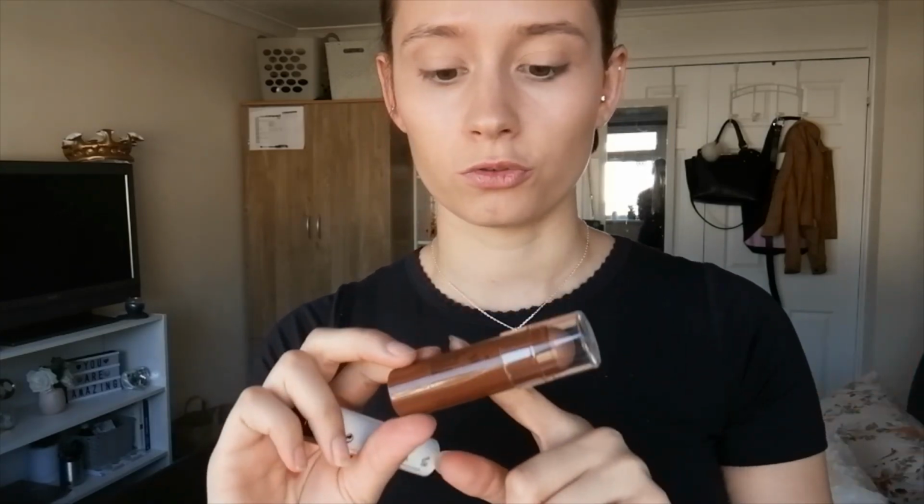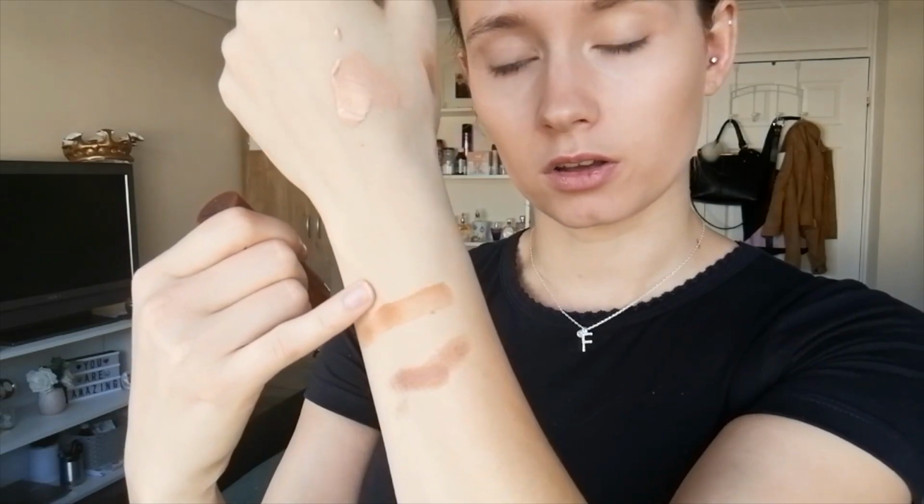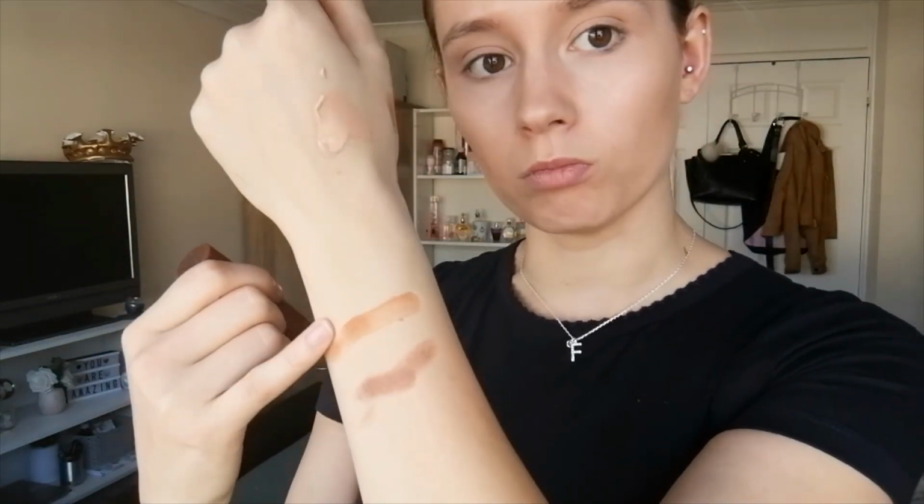I'm impressed. That actually reminds me very much of my cream contour from Barry M, this one. So if I swatch that on there, I mean the Poundland one is a little bit warmer, but other than that, I think they feel the same on the skin. So if you want yourself a cheap cream contour, I would actually go and buy the concealer in, I don't know what shade that is. I'd go and buy the concealer.